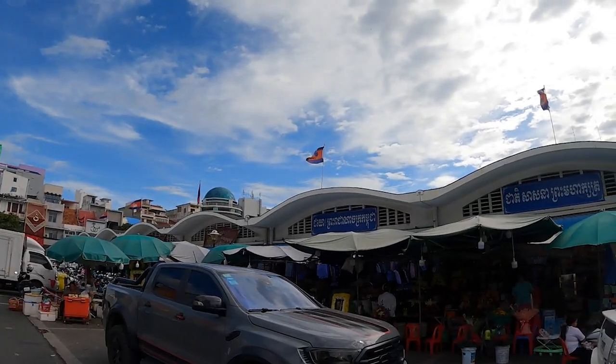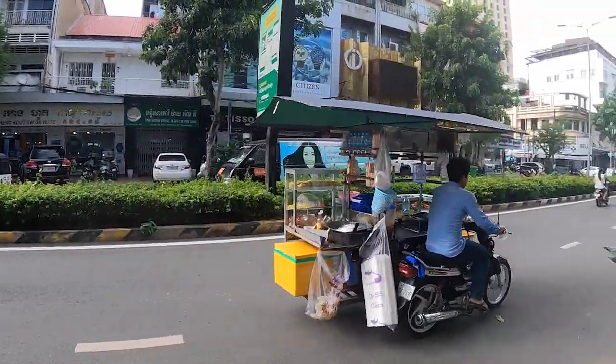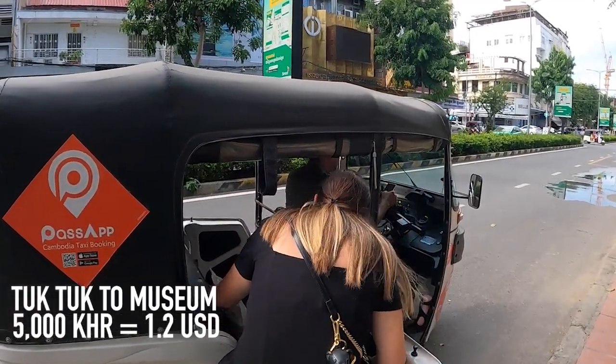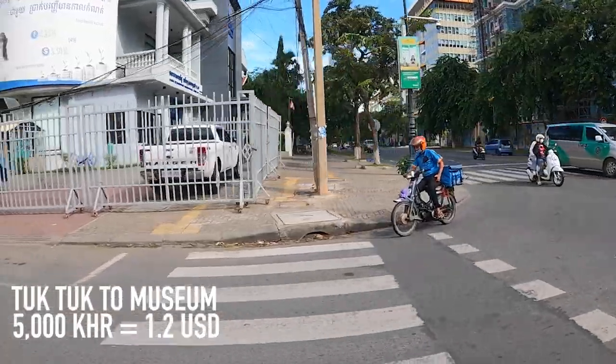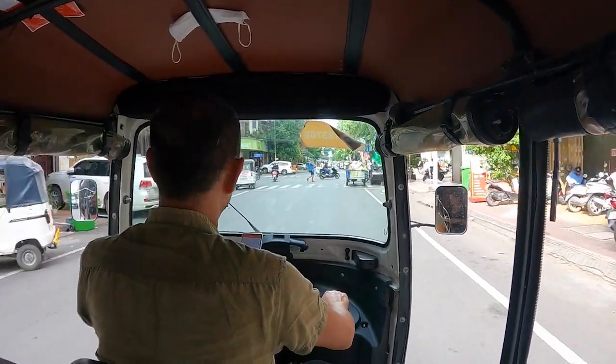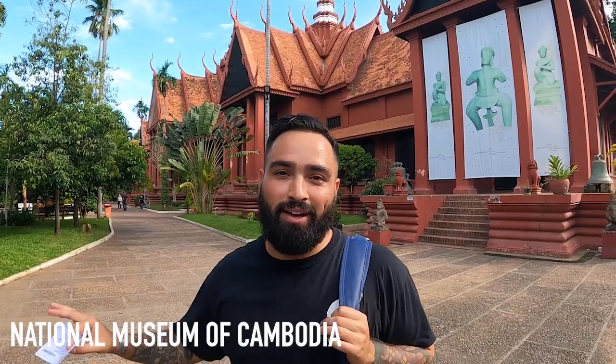All right, now time to hop into another tuk-tuk and make our way to the National Museum. Literally a 5-minute ride from the Central Market brought us here to the National Museum of Cambodia. Now the entrance is $10 for foreigners and $5 for local Cambodian citizens.